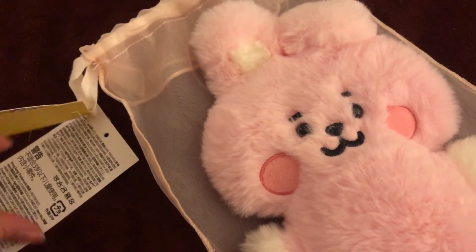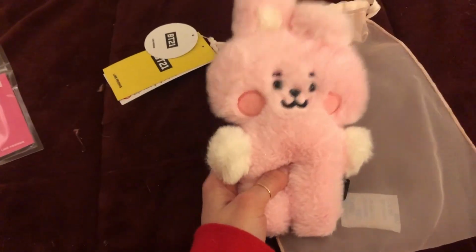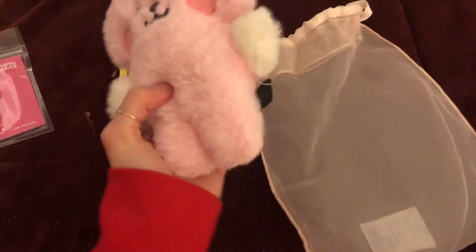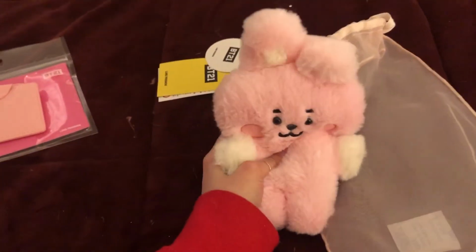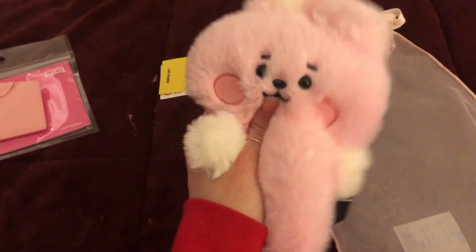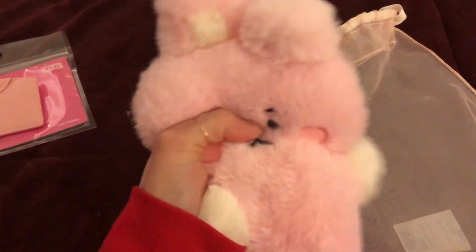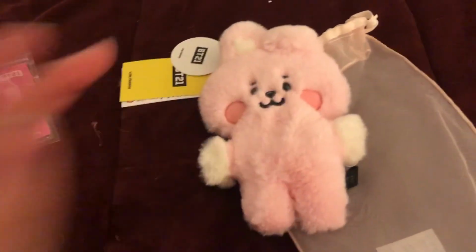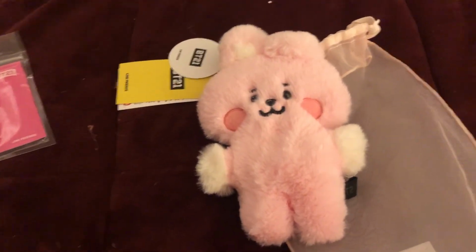Got this thing. I don't know what the intended purpose for this is, and I don't care. This is the softest, most cuddly, most squishable Cooky I've ever seen. I adore this. This is like my favorite new thing, and it's gonna be like my face pillow or something, and it's gonna be like my stress friend. Look at this. So yeah, that was what I got for Christmas.